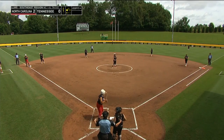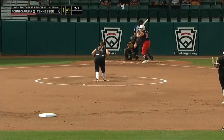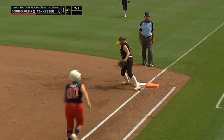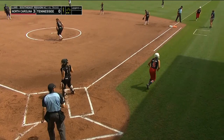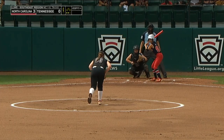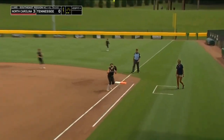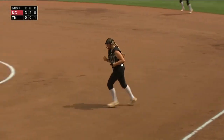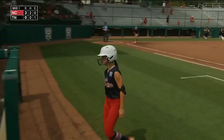So 1 out, Mackenzie Melker at third. Wants to be a sports trainer for a professional team. Here she wants to drive in a run for her Little League team. And she will. RBI ground out. But does the job there as Melker scores the 3rd run of the game. After a 12-0 win yesterday. That one has popped up on the first pitch. So the last 3 batters are retired, but not before the first 3 batters score.